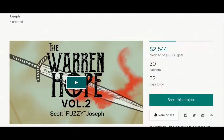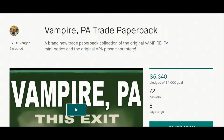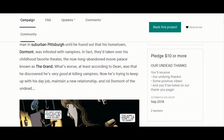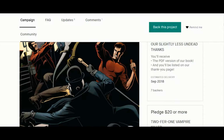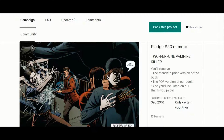Our next Kickstarter. This one I kind of like, again, my love of heavy metal. And when you see the artwork, you'll understand why. This is about somebody fighting vampires. As you can see here, he's doing the cross with a couple of wrenches. Going after somebody with the hammer and stake. I guess that's a circle with holy water. I guess that would work well.